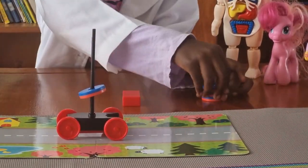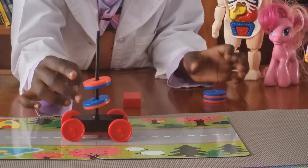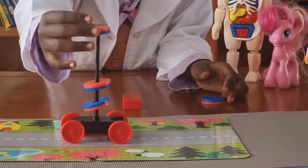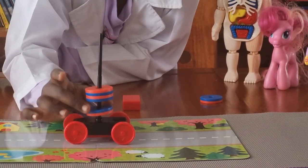Let me put another magnet. Both of them are levitating. However, if I put the opposite pole on this magnet, they attract, and the force of these two magnets pushes this one down.